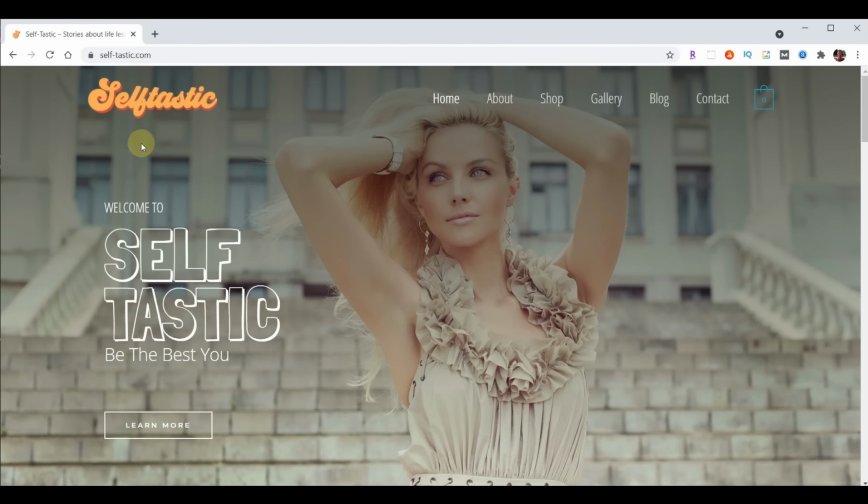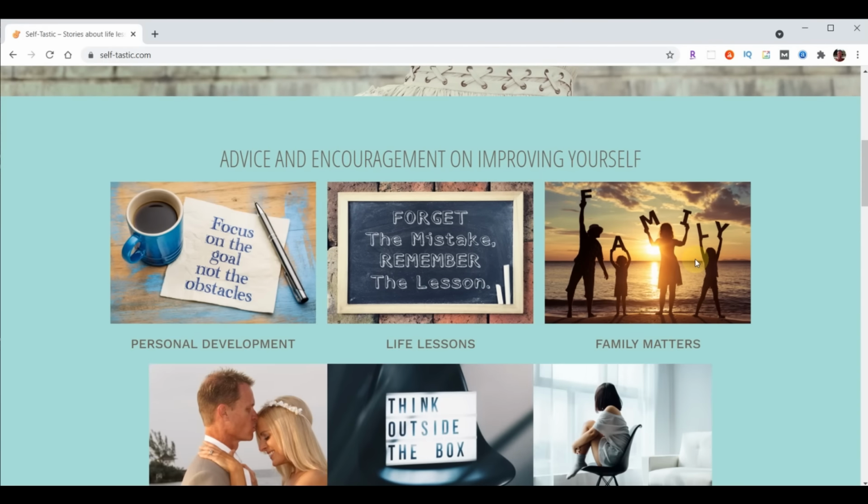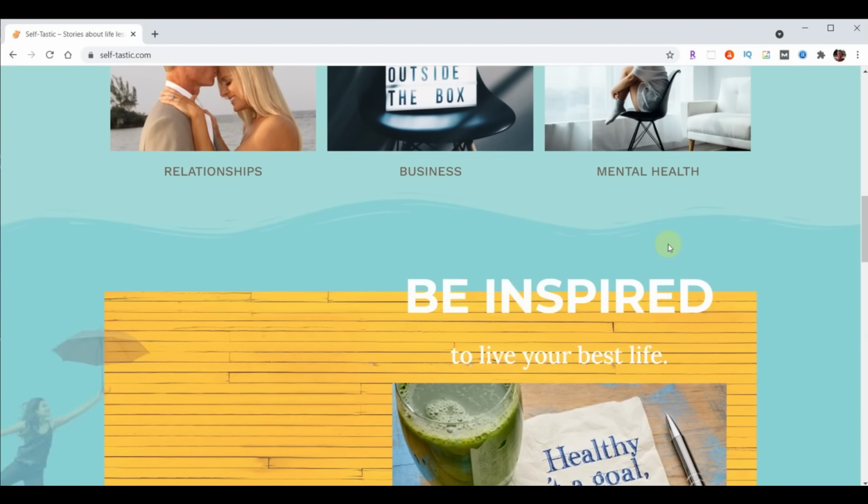If you don't have a logo, we'll learn how to make a logo. Scroll down. Notice how these items animated out. We'll learn how to do that. We'll learn how to make these category sections. In many cases, those are services, for example. Scroll down.